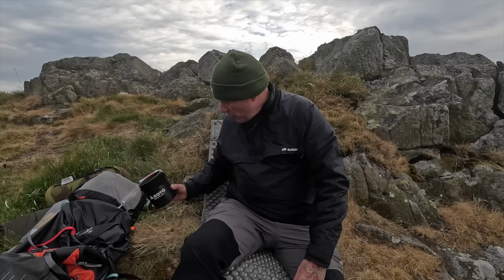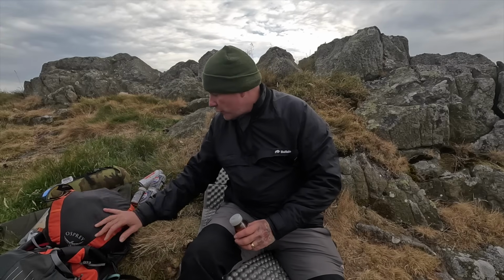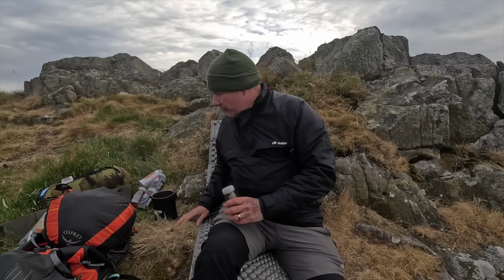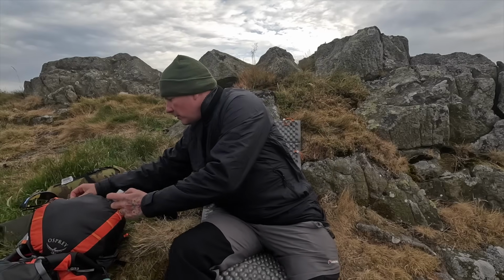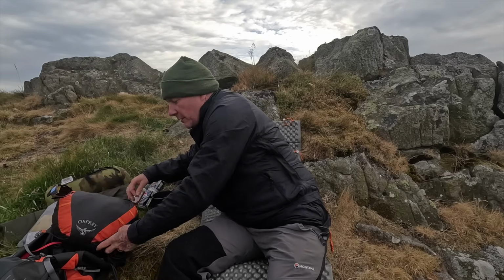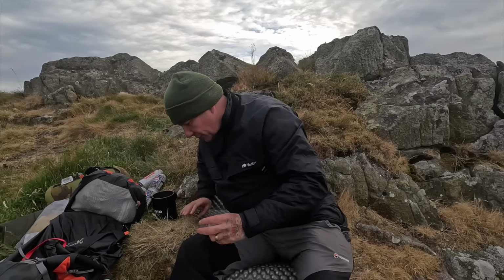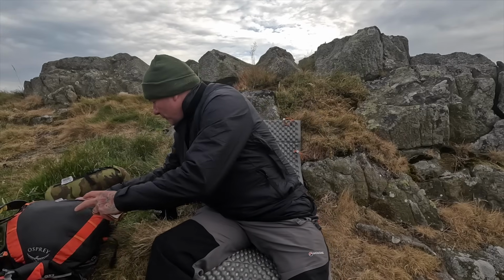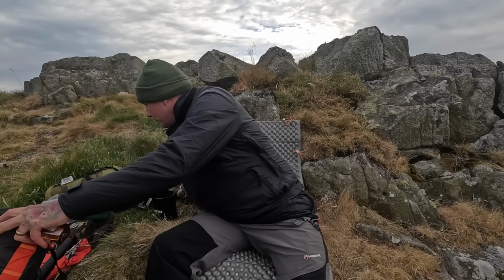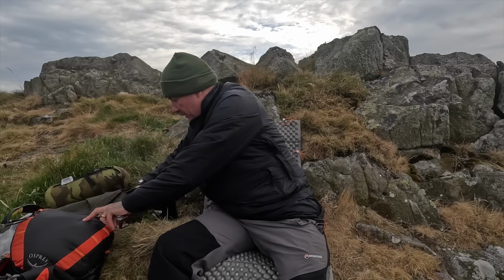But I've got me good old Soto mug out, my favourite bit of kit for cooking with. I can't remember where I've put all the rest of it. Put that zip shut while I'm there. Oh, well, there's that bit. I've lost the lid for it. The lid of life. I haven't got a clue where I've put that. Oh, hope it hasn't blown away. Oh, got it. Happy days.